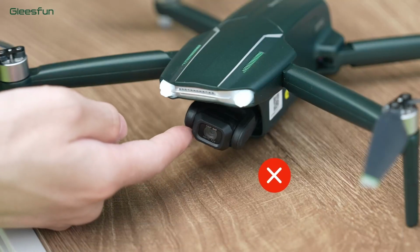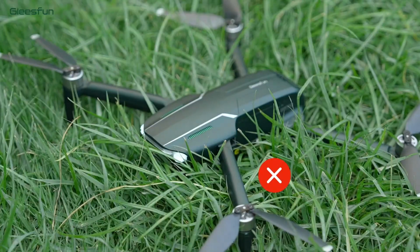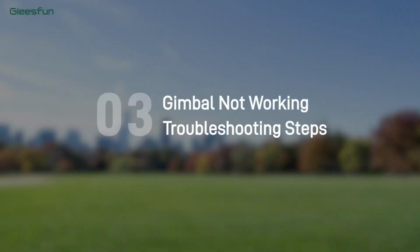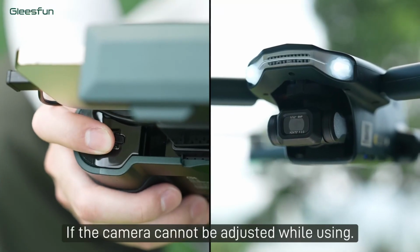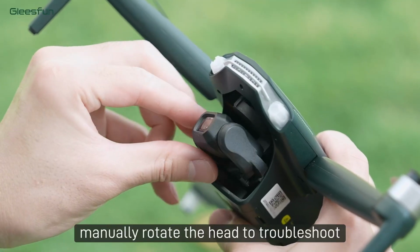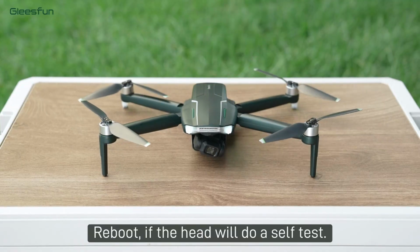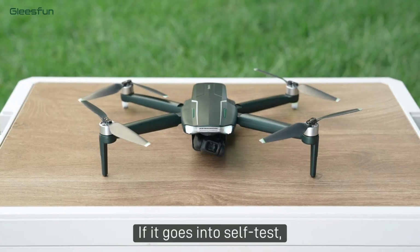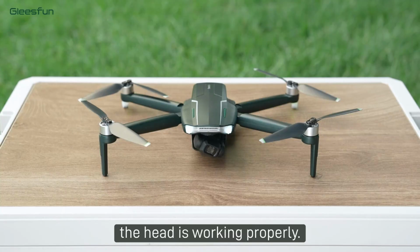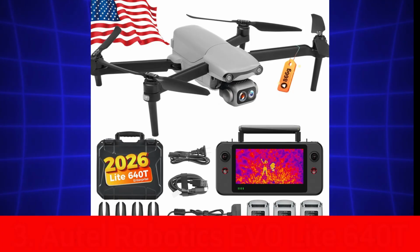Automatic return to home and FAA compliance add extra confidence and safety during every flight. Pros: stable 4K video recording, 3-axis brushless gimbal, up to 70 minutes flight time, long 10,000-foot transmission range, automatic return to home, FAA compliant, great value for creators. Number 3. Autel Robotics Evo Lite 640T Enterprise Bundle.